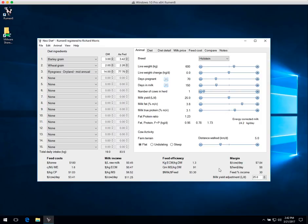Now the last value down here in the bottom strip has got nothing to do with finances and performance. It's just another place to adjust the milk yield. So this value here lets you adjust this value here, how much milk our cow is producing. And you can do it in both places. And it does exactly the same thing.